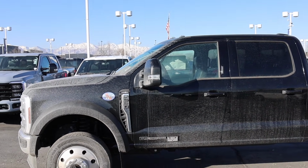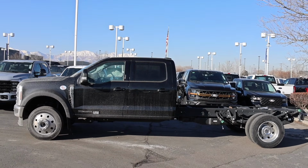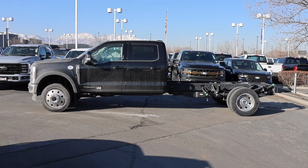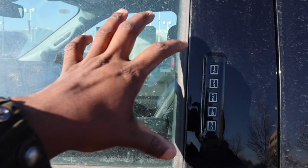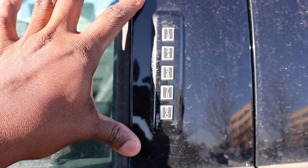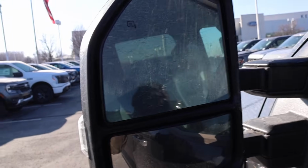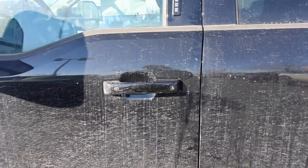So here's a nice side view of this one. They do paint the mirror caps on this one. And this is a big truck. One thing they did take off for 2025 is this. This will be an option for $225. Standard on this 2024: heated mirrors, power folding, power tow mode, smart key system, painted door handles too.